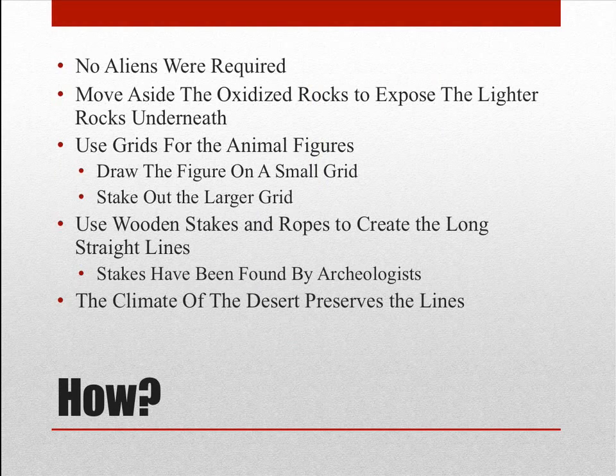No aliens were required. Basically, you just have to move aside the oxidized or rusted rocks to expose the lighter, rocky sand that's underneath. For drawing the animals, they would probably just use grids drawn on a small scale and then stake out that grid on a larger scale. For drawing the straight lines that went on for miles, they could just use stakes and ropes. And stakes have actually been found by archaeologists. The climate of the desert preserves the lines.